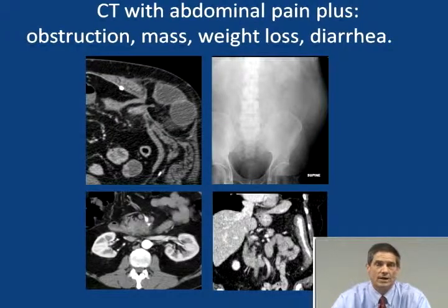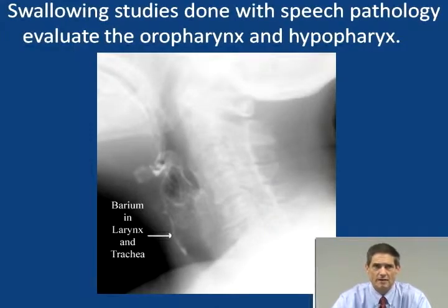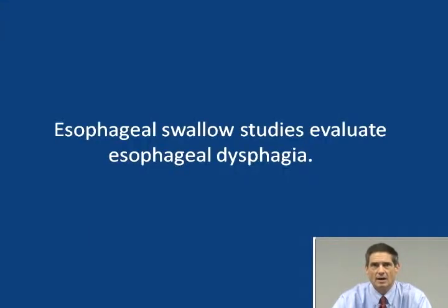CT is also helpful not only with inflammation, but with other scenarios of abdominal pain plus, like obstruction, mass, weight loss, and diarrhea. Finally, barium studies are helpful in the evaluation of swallowing difficulties. Typically, you're using swallowing studies to diagnose penetration and aspiration, and these studies are almost always done in conjunction with a speech pathologist to evaluate function in the hypopharynx. Esophageal swallows, for evaluation of distal esophageal symptoms, have largely been supplanted by endoscopy.